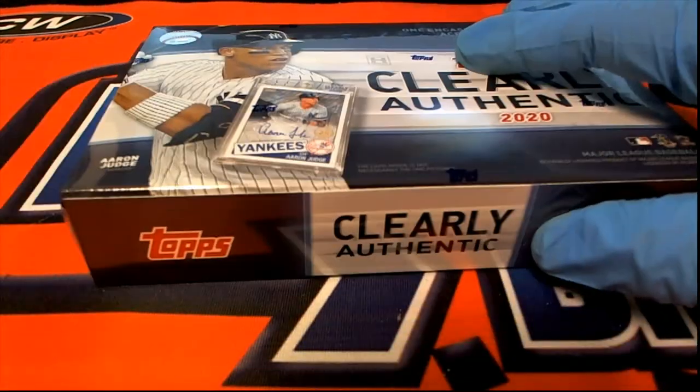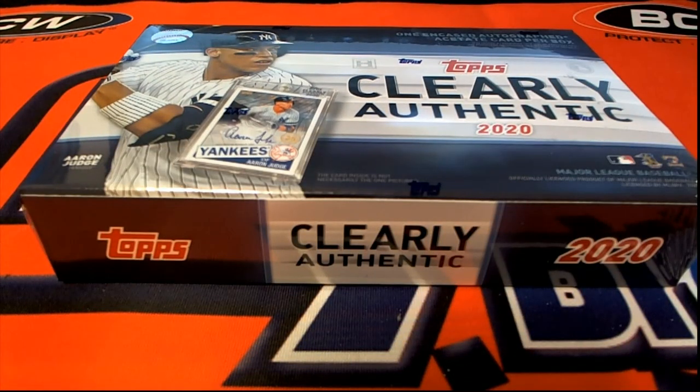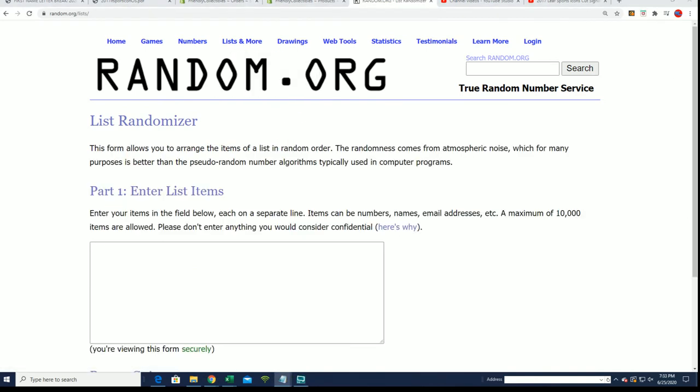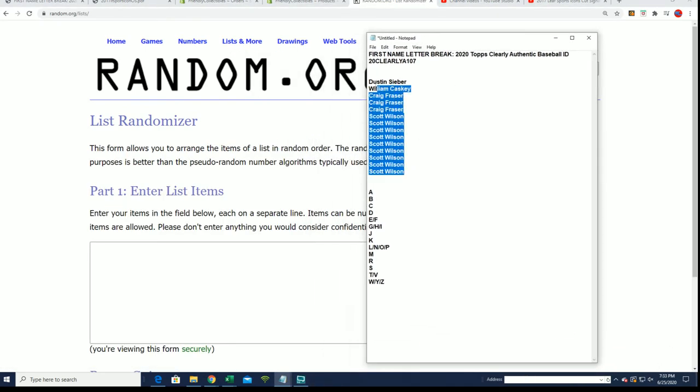Clearly Authentic Baseball is a pull-a-monster break. Sometimes there are just some monster hits that can come out of this, or do come out of this. Sometimes it's some big monsters. Seven times through for the owner names.